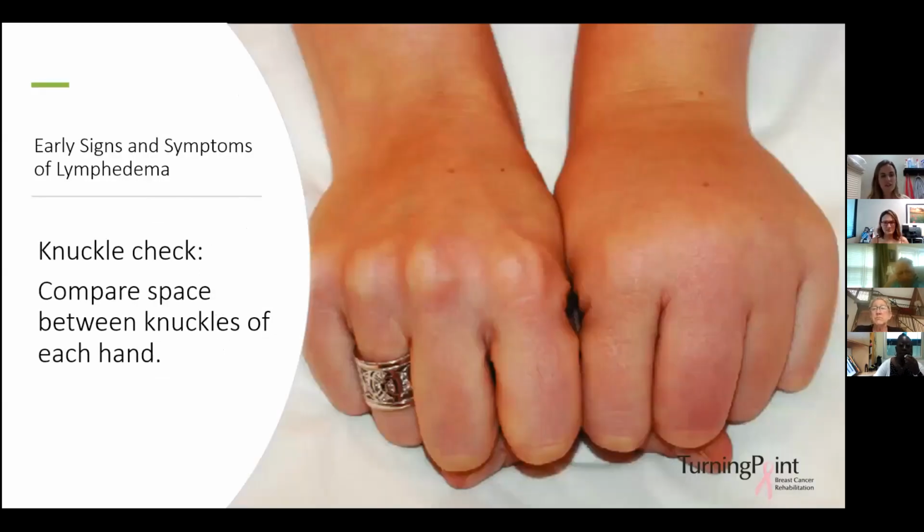Okay, so what are some things that you can do to monitor and detect early signs and symptoms of lymphedema? The first one is a knuckle check. As you can see here, you're making a fist, comparing both sides, and what we want to see are these pretty peaks and valleys in between your knuckles. On her left hand, her knuckles aren't nearly as prominent, a lot more poofy, not only in between the knuckles but on the top of the hand also. So again, something to indicate, hey, potentially something's going on. I need to be seen by my therapist, by my doctor.